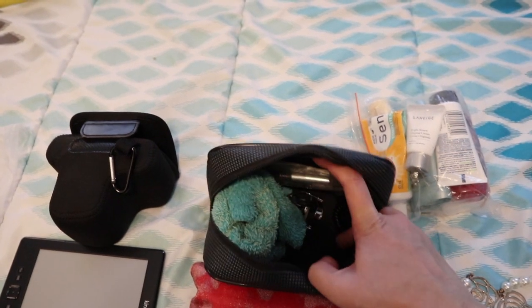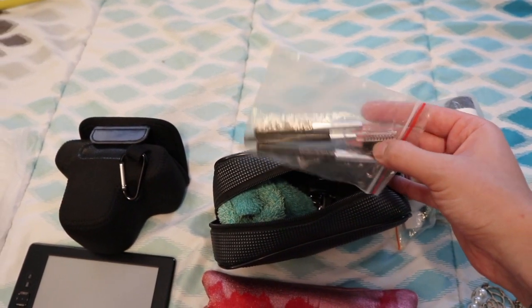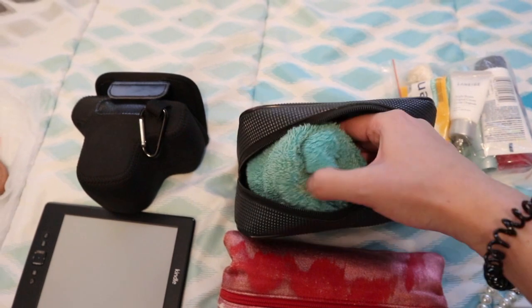Also in here I have an eyelash curler, brow pencil, eyeliner pencil, and then, I don't know, a brush that I brush my eyebrows with before I color them. And this is a face cloth. I just kind of like having my own face cloth.